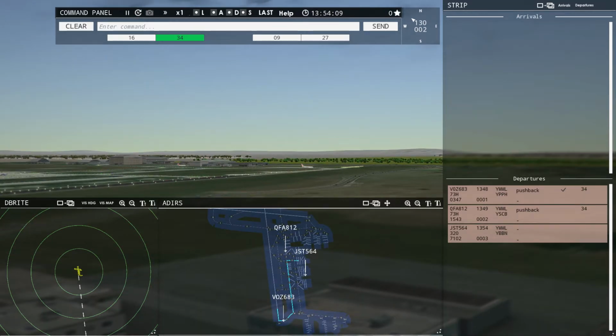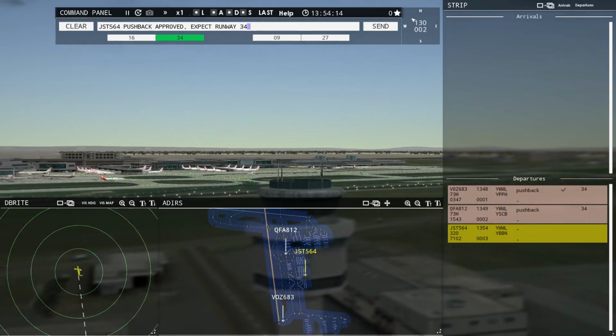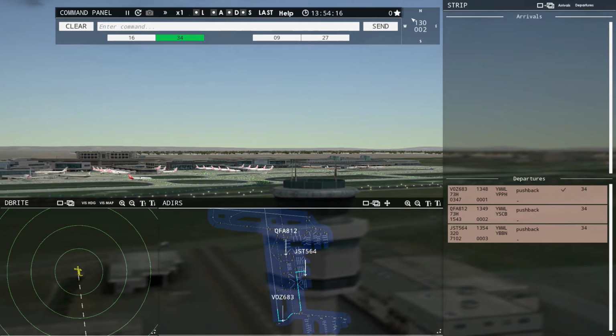Tower, Jetstar 564 requesting push and start. Jetstar 564, pushback approved, expect runway 34. Ground, 34 pushback approved. Jetstar 564.